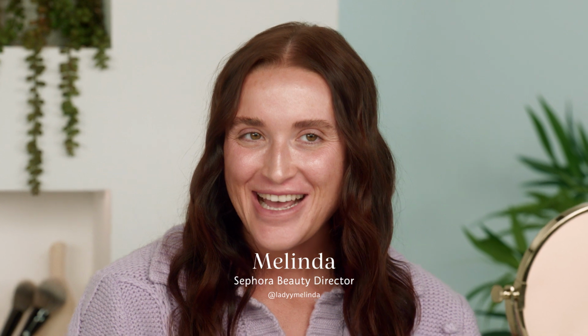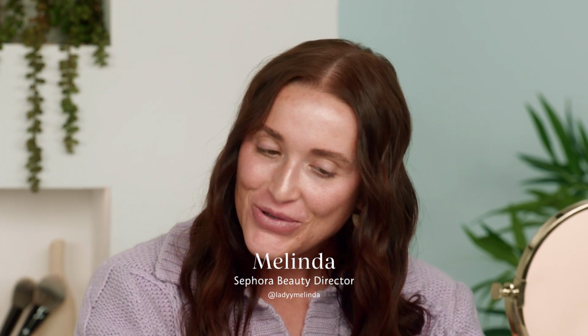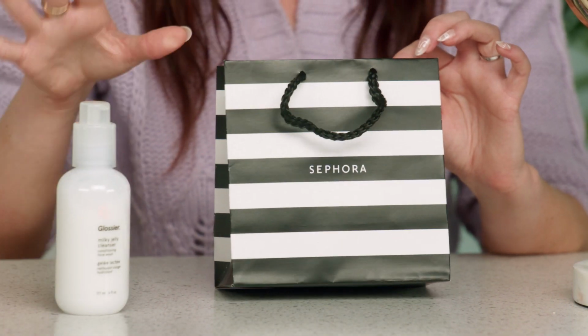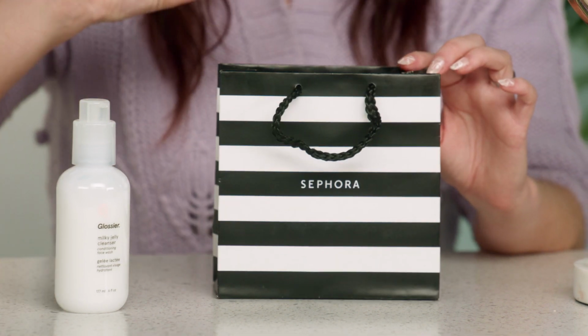Hey, my name's Melinda, and I just stopped by my local Sephora because I had to grab the new Glossier that is at Sephora. I picked up some of my favorites. These are honestly all kind of iconic. Cloud Paint, I love. I've got Boy Brow in here, Balm Dotcom, so I'm really excited to show you all of these. First things first, wanna wash our face, make sure we have a clean canvas.